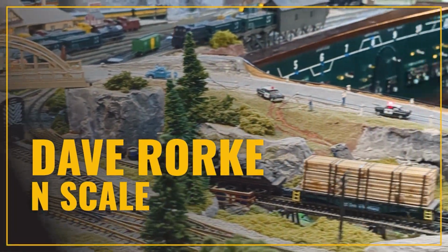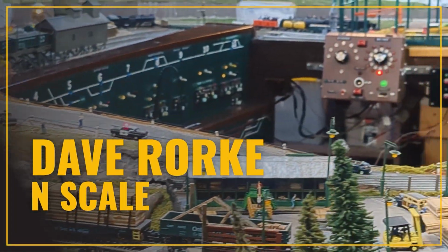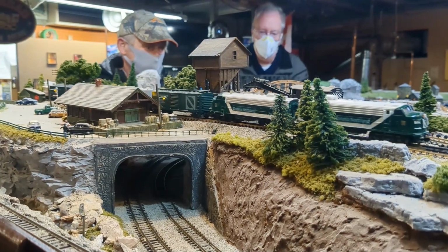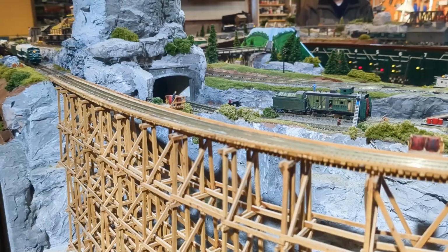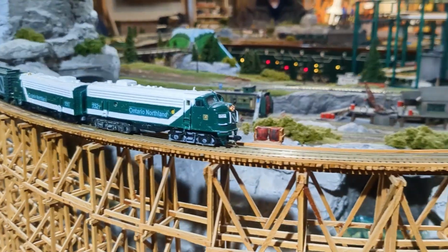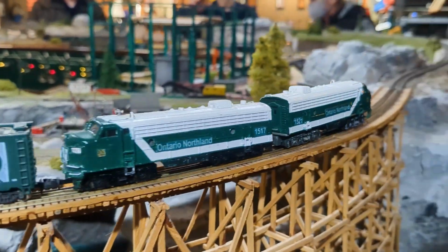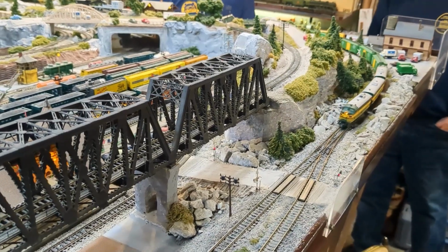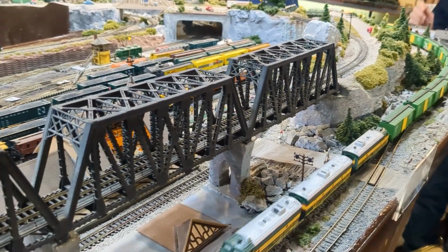Our first stop was Dave Rorke's N-scale layout, set in the early 50s and 60s and loosely modeled after the Ontario Northland Railway. Dave is a dedicated scratch builder, creating every structure from strip wood. Some of the unique features on his layout included scratch-built canoe cars, bridges, trestles, rotary snowplows, and an ONR diesel servicing facility.